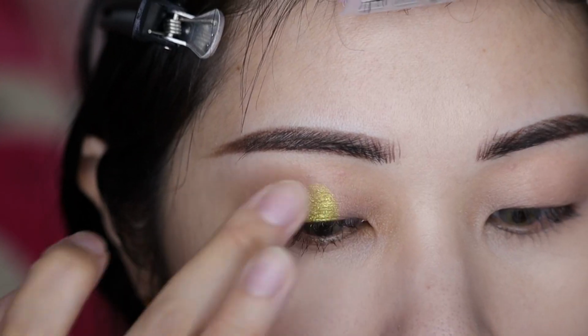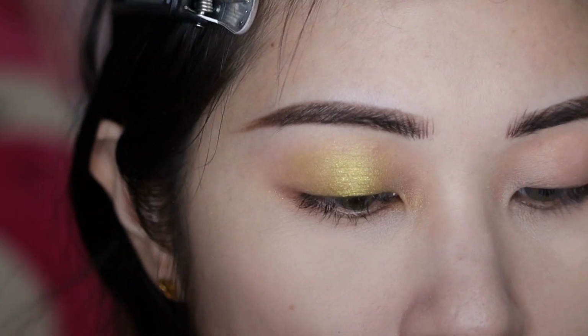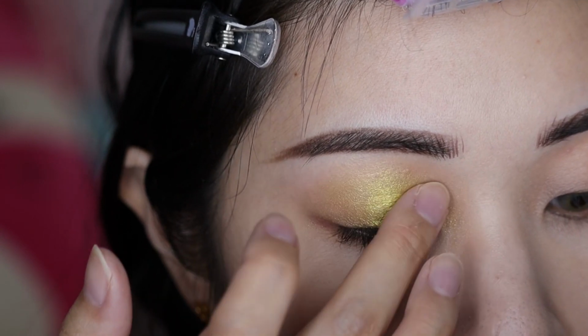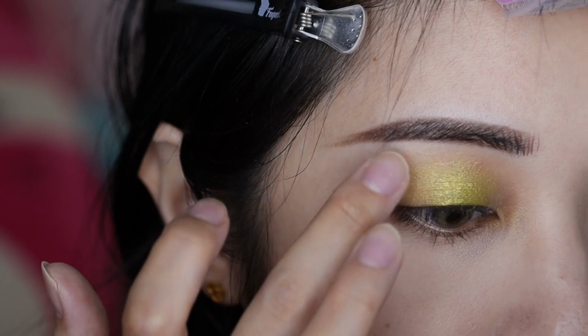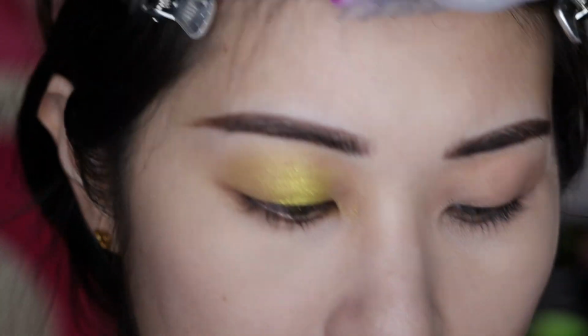So I'm gonna put this all over my eyelid with a finger. I'm just gonna lay this down as the base shade, and I'm gonna go over it with the mattes. And I'm not taking it all the way to the inner corner, and I'm not taking it all the way to the outer corner, but I am still taking it pretty far. My finger is not super precise or anything.